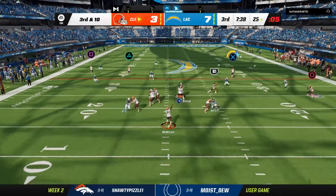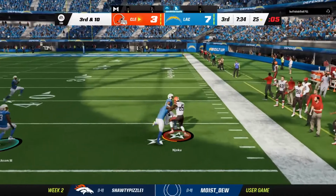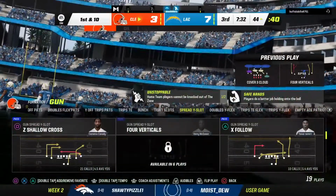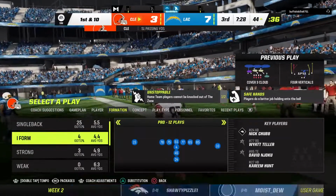From the gun, here's Watson. He's got his tight end, David Njoku. And they're going to have this across midfield and inside the 45. The previous play, they barely got back to the line of scrimmage. Now they pick up over 30 yards.